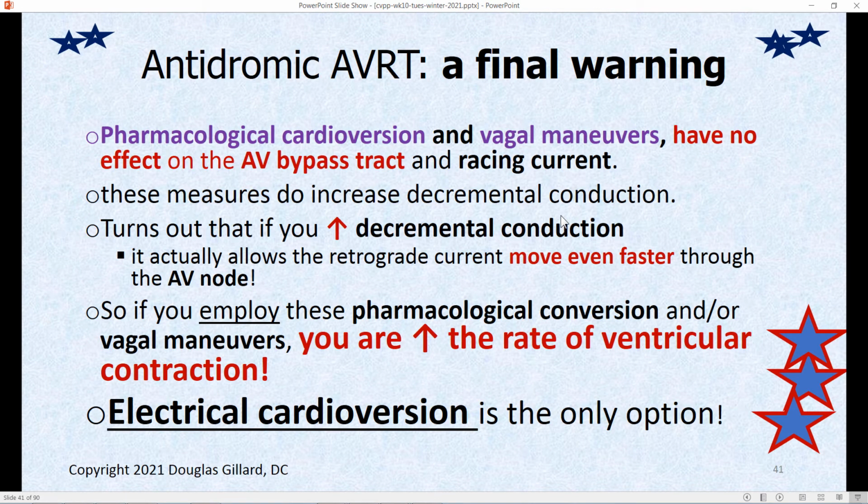Final warning about antidromic AVRT. You have to be careful with vagal maneuvers and pharmacological conversions, so adenosine. They'll have no effect on this because those treatments affect the AV node. And in fact, pharmacological cardioversion like adenosine and the vagal maneuvers will actually make the heart rate faster, so you could even kill the patient by doing these.